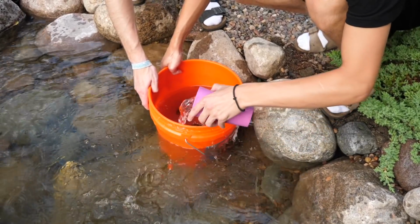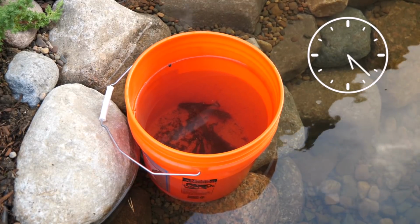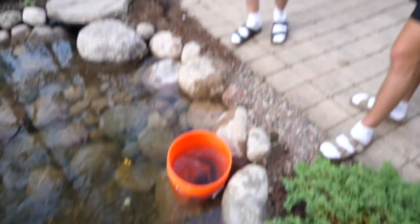It's time for acclimation. Acclimation. Acclimation. So are the piranhas pretty hardy?